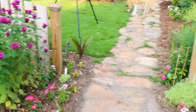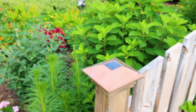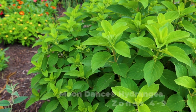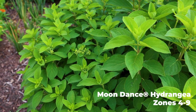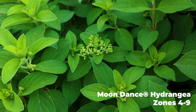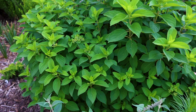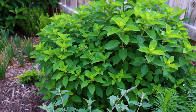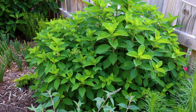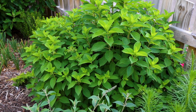On the opposite side of the gate from the Monarda, right on the inside, I have a Hydrangea paniculata called Moondance. I really haven't shown this one off very much. I've talked about White Wedding a lot, but this is actually another one of Buddy Lee's introductions. You can see the flower buds coming on it. I'm going to stand back and show you how compact that plant actually is. Whatever panicle hydrangea you have, go out in your landscape and see if it looks anything like that.